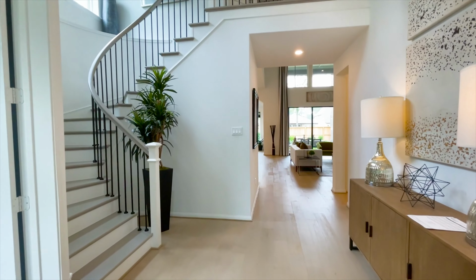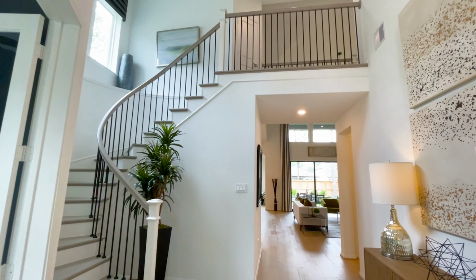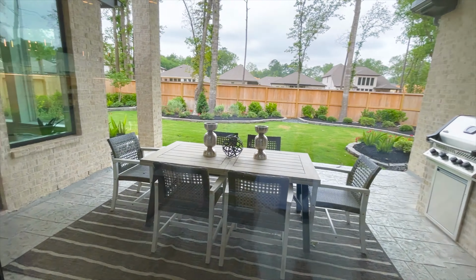Some of those upgrades are like the spiral staircase. It is normally not spiral. The extended back patio. And then there's a few other little things that you should be aware of when it comes to upgrades and whatnot. So with all that being said, let me know what y'all think of this home. This is one of, again, my favorites. I'm a big fan of Coventry Homes, especially when it comes to their 60-foot products.